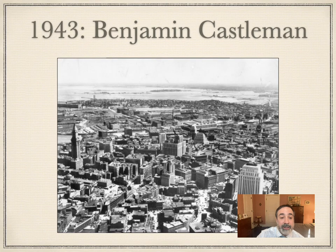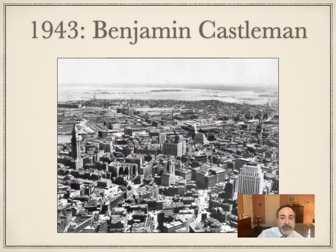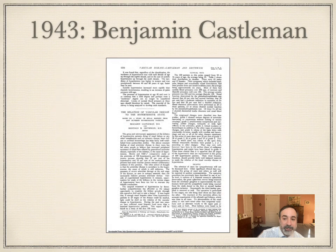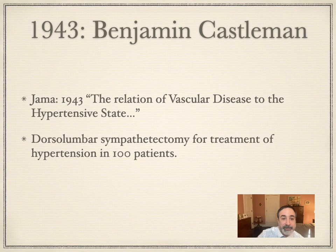In Boston in 1943, Benjamin Castleman, of Castleman disease eponymy, helped further our understanding of the relationship between hypertension and vascular disease by studying the renal biopsies of 100 patients, another Herculean feat in the days of scalpel biopsies. This was coupled with a study evaluating a potential treatment for hypertensive patients.